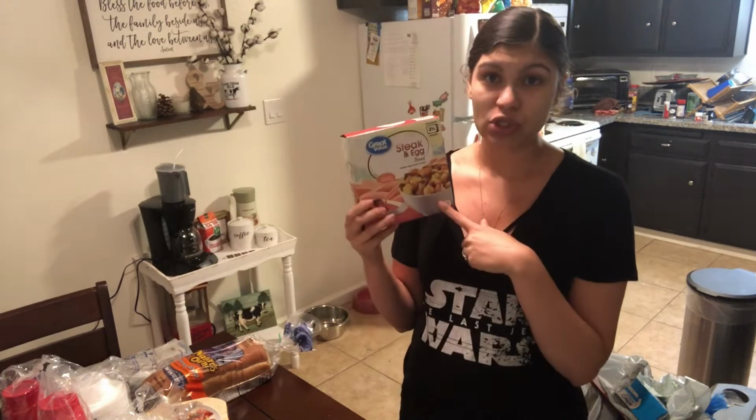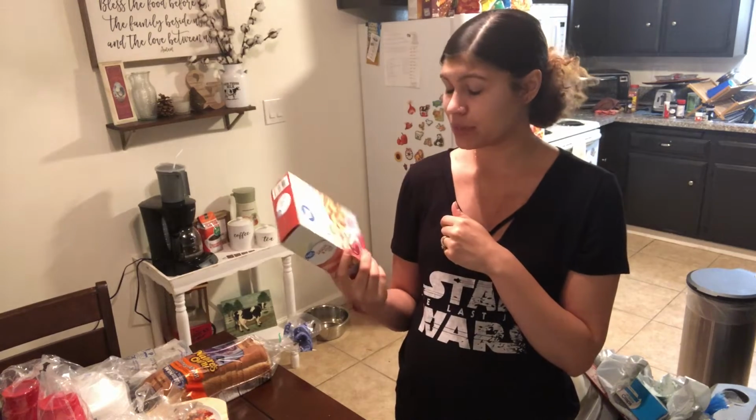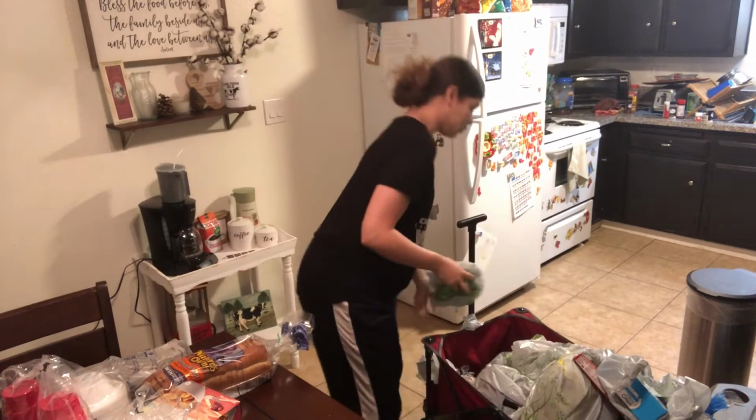They actually substituted the bacon and egg one for the steak one. I've never had the steak one. Don't know if I'm happy about that. I guess I'll have to try it and see. But they were out of the bacon ones and I always get the bacon.